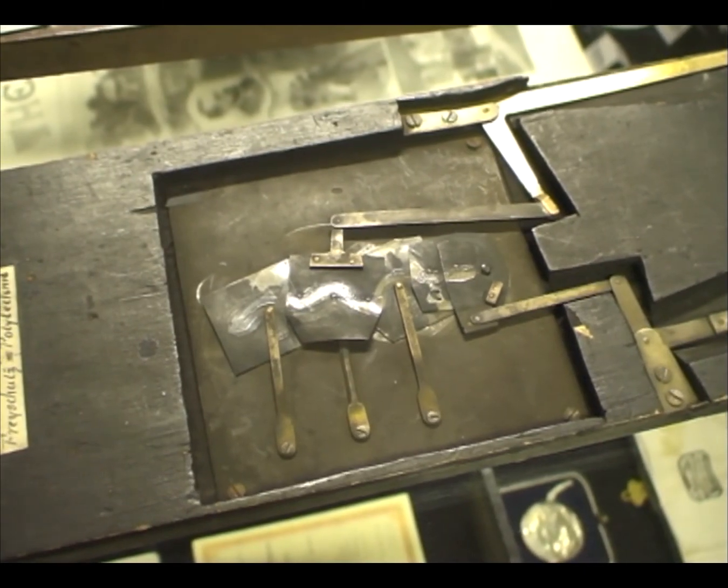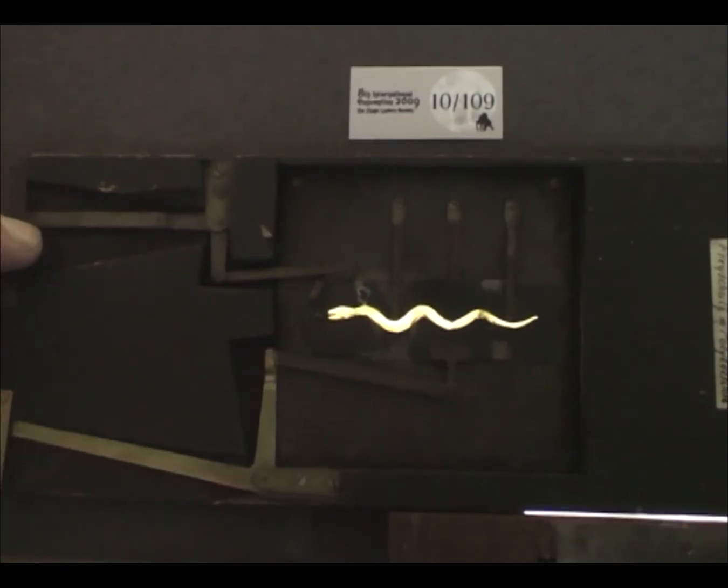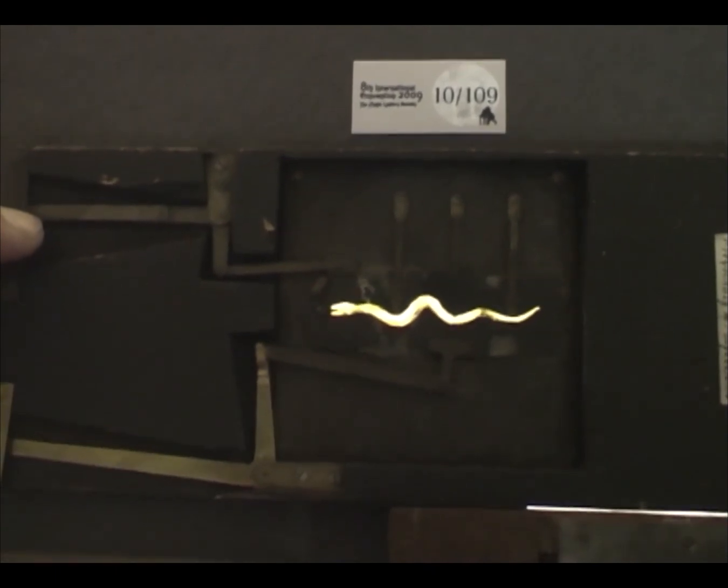This is the snake from Der Freischütz. It's animated, it's painted on mica. There are five sections that move. His mouth opens, his tongue comes out.